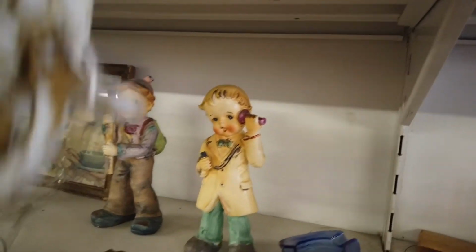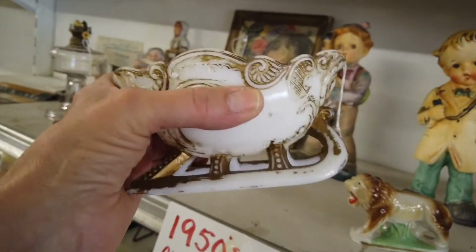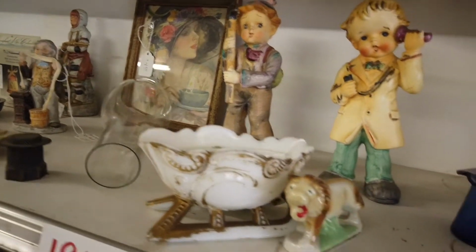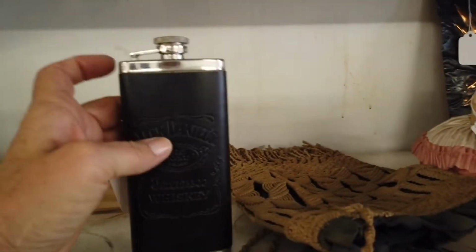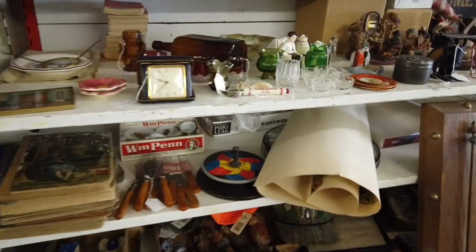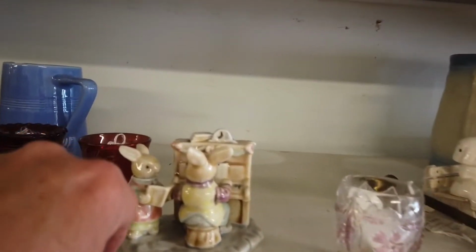Oh, look at this. Milk glass like candy dish. Maybe. Oh, it's a little milk glass hurricane lamp. I am trying to sell down so I make bargains. Okay, you're going to deal a little bit? Oh, it's cute.